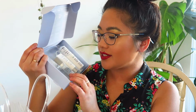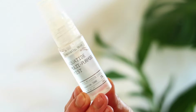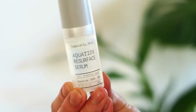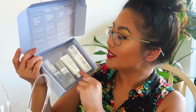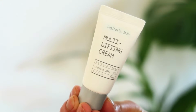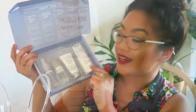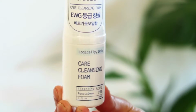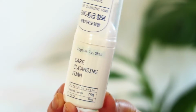Within this box, there is an Aquatide multi-purpose mist. It's basically a toner. And you also get a resurfacing serum, a serum that lightens and brightens the skin. This one is a multi-lifting cream. Not quite sure what that one is, but it's basically a moisturizer that helps target fine lines and wrinkles. And the last thing in the box is a cleansing foam, a very gentle cleansing foam for the skin.